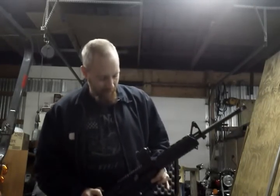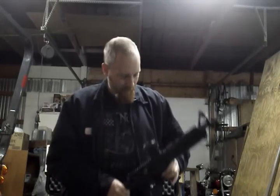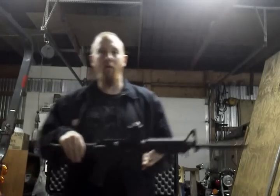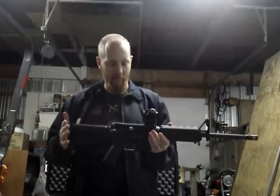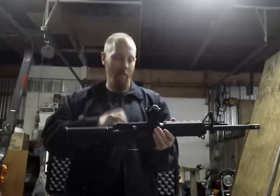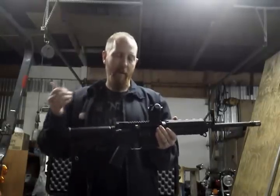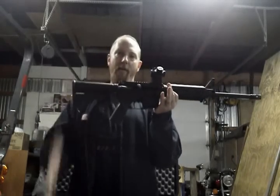If you go ahead and rack the slide, as such, there we go, and the bolt is open. A slap to the back of the gun allows the buffer tube, the buffer itself, to move. And it, of course, drops the spring, allowing the bolt to slam forward on its own. And you can hear that when I smack the back of it.